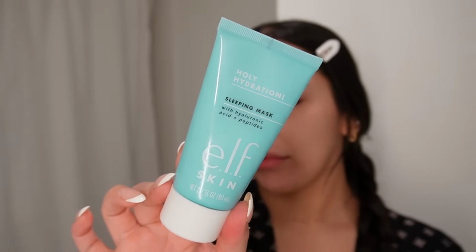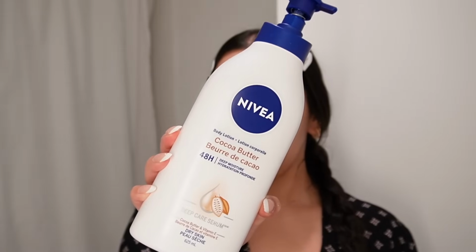And I'm gonna go in with this Holy Hydration sleeping mask. I do like to add on like a little sleeping mask at nighttime because it's just a good, easy way to moisturize the skin overnight. And then some lip balm. And we can't forget about our body. And this is the Cocoa Butter Lotion from Nivea.